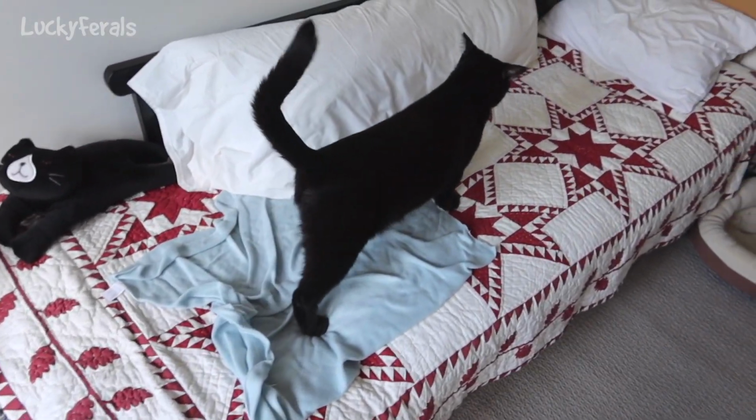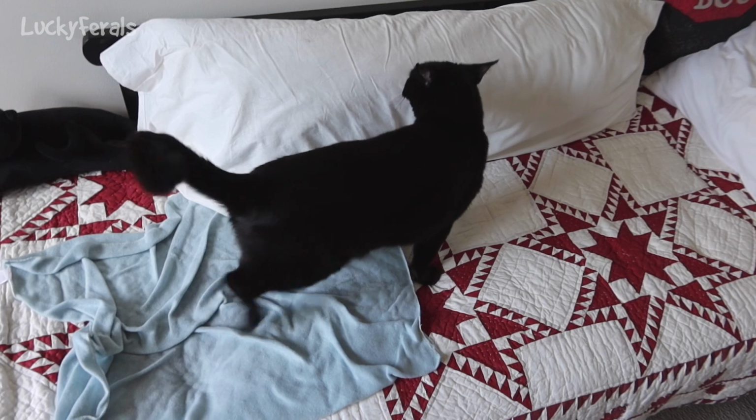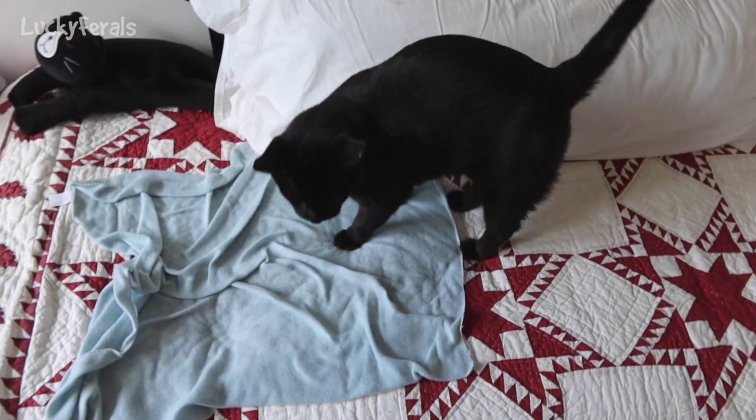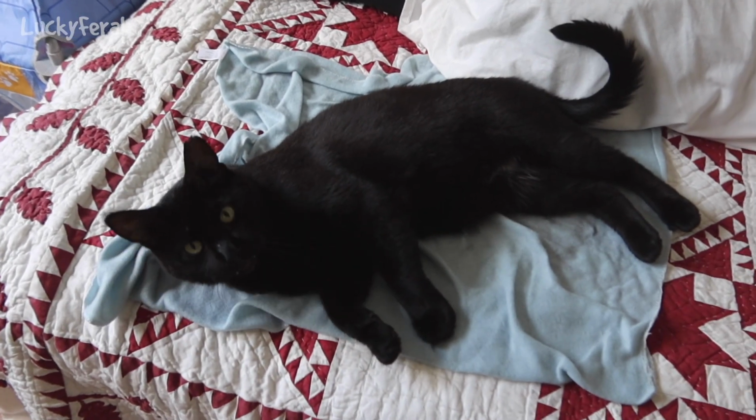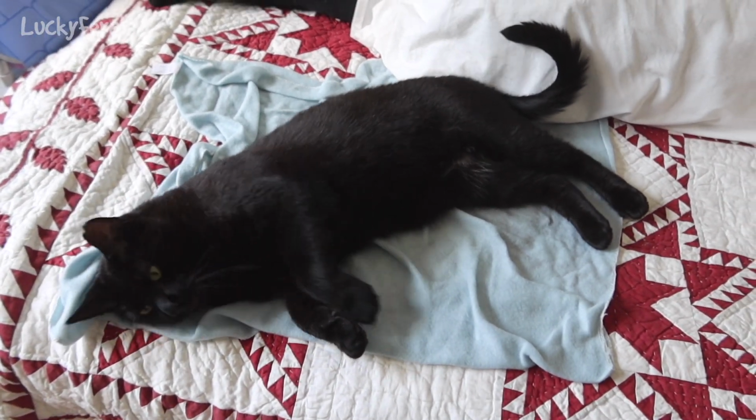Boo likes to take a flying leap from the shelves by the window to the day sofa. That's his favorite thing. Right, Boo? You want pets?